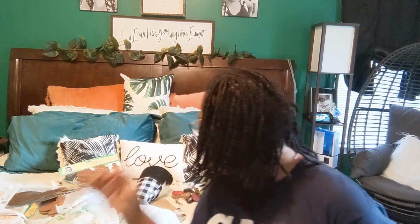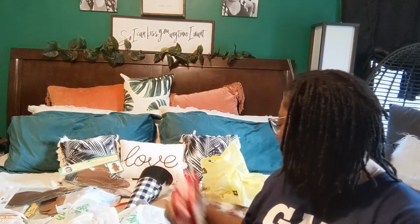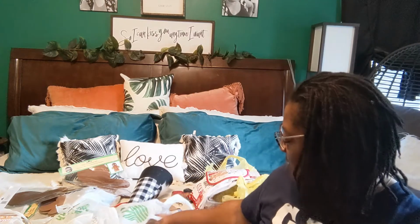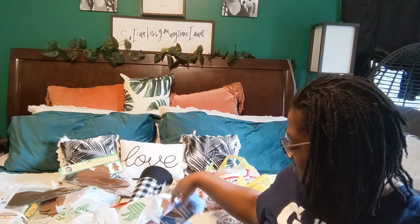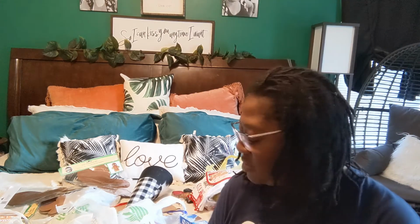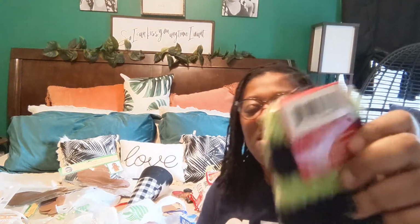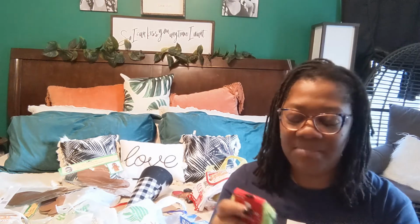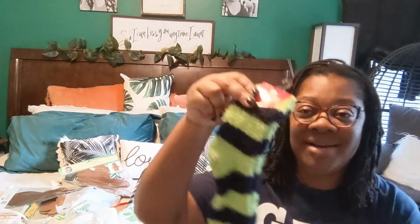So now we're going to move on into Dollar Tree items. Now, I do have a couple of items that are not Christmas, but I'm going to go ahead and show you guys what I got. So, I've talked about these snuggle-doo socks in the past. My past few Dollar Tree hauls, I've been picking up these socks left and right, because they are so comfortable. I love them on my feet. My feet feel so warm. So I got another pair.